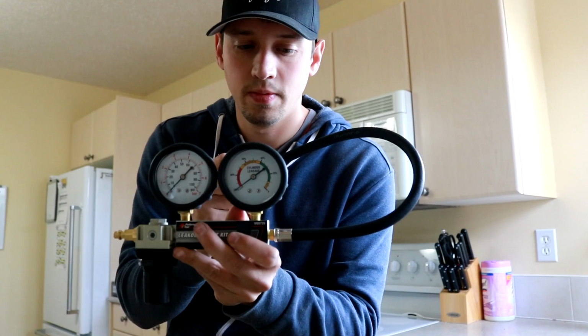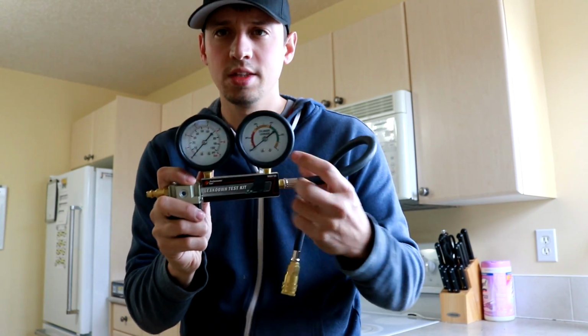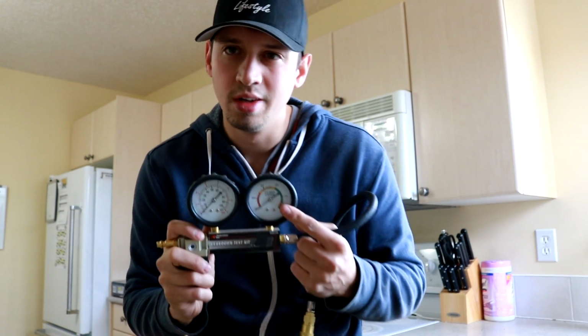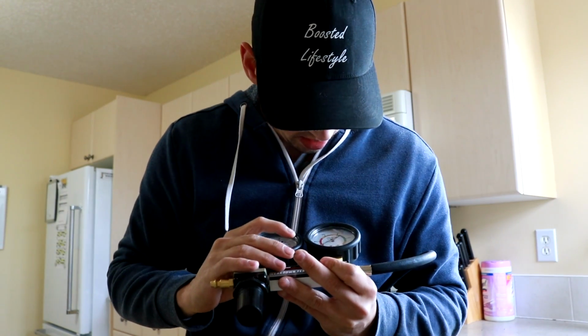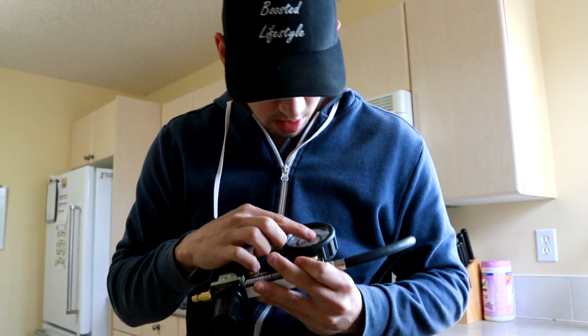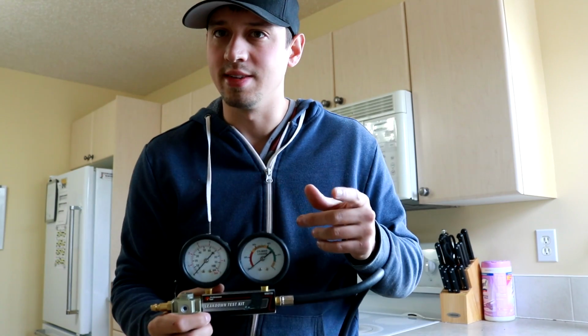So when you connect it, it'll open up to this gauge. This will tell you your percentage of leakage. And every cylinder is not gonna be perfectly sealed, so there's gonna be a percentage there. I believe on this one it's between 15 and 40% is low. Ideally, you're looking between like 5 and 20% as good. So anything above that, and you should be able to hear where it's leaking from.